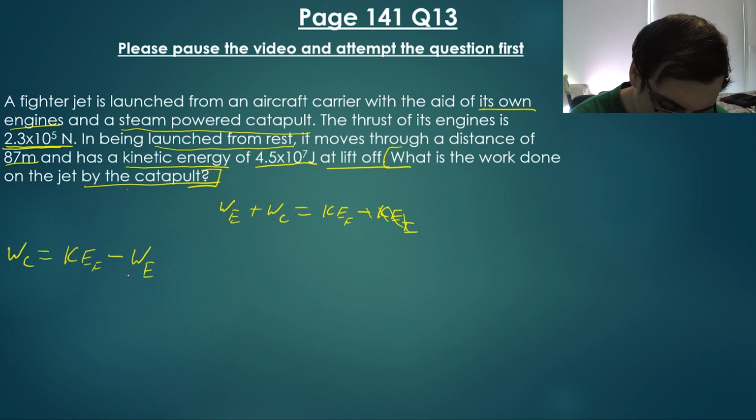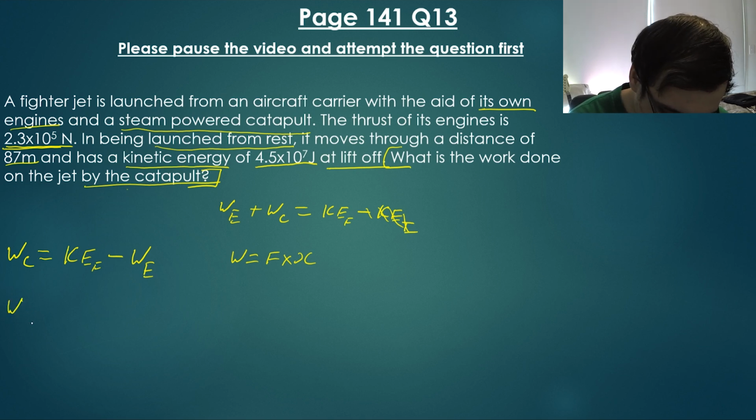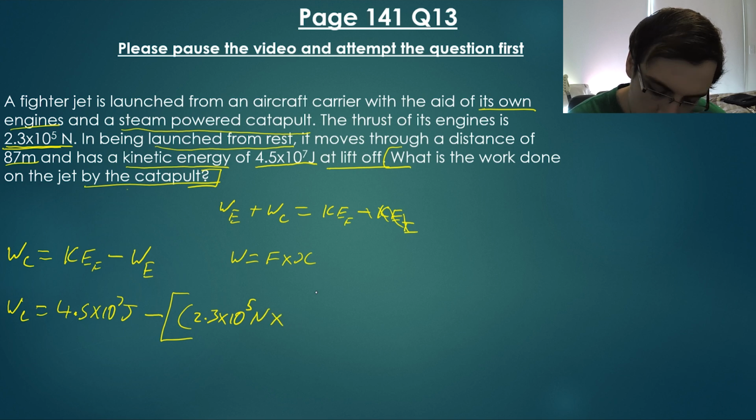Now, we know the kinetic energy. We need to find out the work from the engine. Remember, work is equal to force times displacement. We know that the thrust of the engine is 2.3 times 10 to the 5, and we know that it's covering a distance of 87 meters. So the work from the catapult is equal to the final kinetic energy, which, as it says here, is 4.5 times 10 to the 7 joules, minus the work done by the engine. So the force, which is 2.3 times 10 to the 5 newtons, multiplied by the displacement, which is 87 meters.